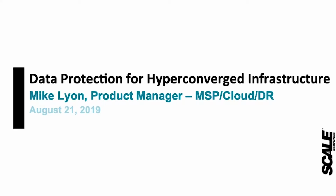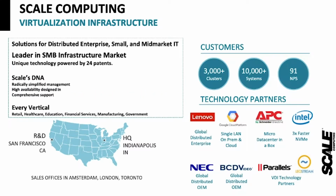A lot of these concepts are going to be mostly common sense, but as HCI, hyperconverged infrastructure, becomes the next new paradigm in the data center and becomes more widely adopted, we're going to talk about some of the features we have, but that should really be common features across all platforms to optimize your data protection.